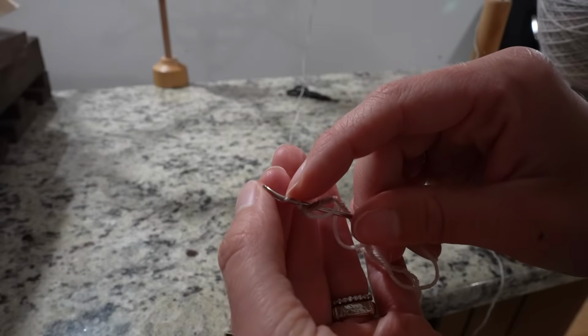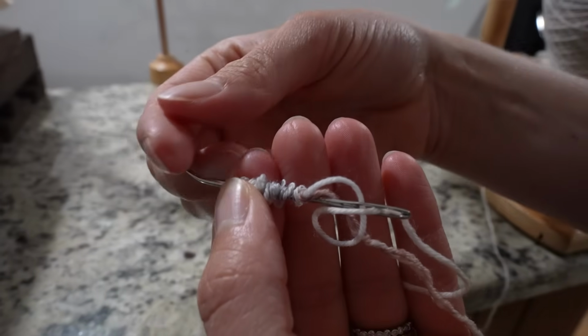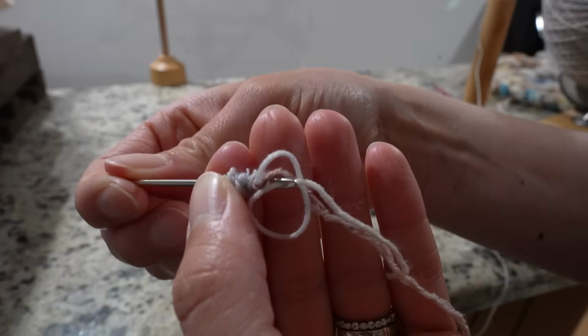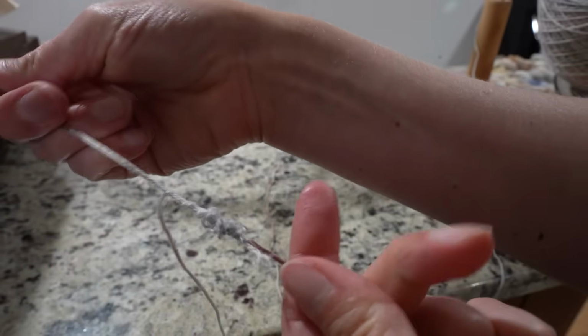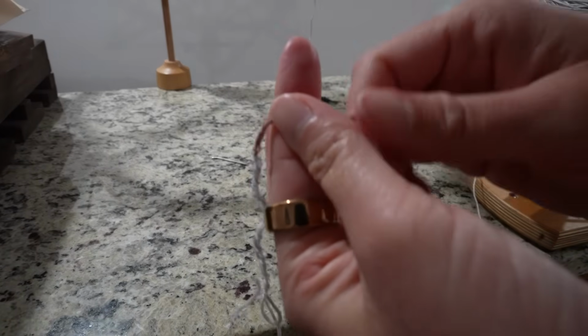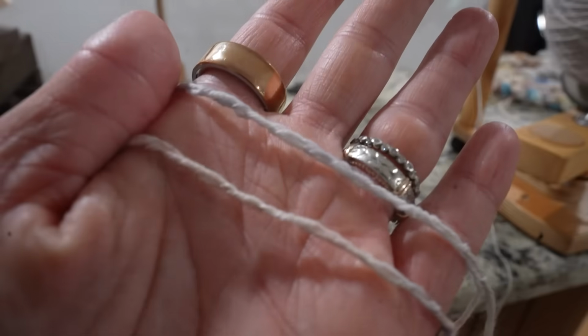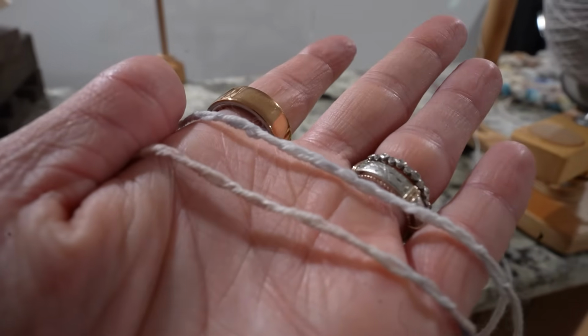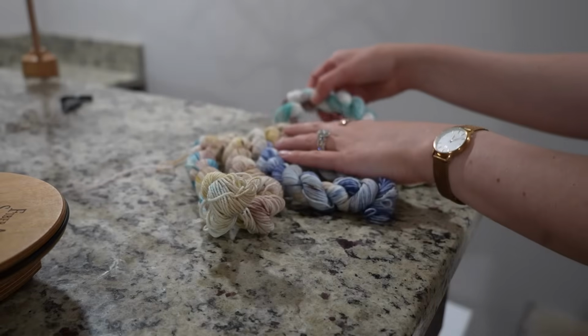And then you do the same thing with the other end, weave it back through itself. So you end up with this kind of double layer of yarn, but it's already woven in. Once you actually go to knit over those, I feel like that's going to be super secure. So I'm going to try to show you how I'm doing it, what I've learned, but I will probably end up linking a tutorial because I feel like it's going to be a little difficult to show.